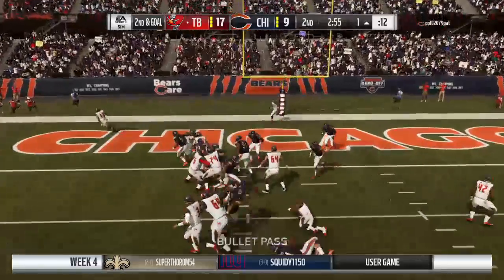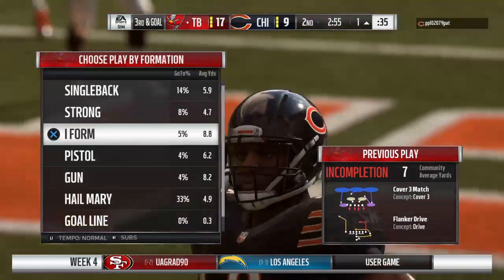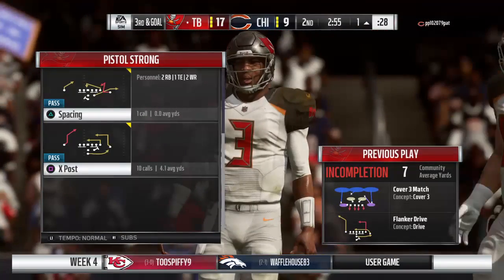Now Jameis on 2nd down. And that'll be incomplete. The way he's been slinging it in the first half, you expect everything he throws to go for a touchdown, but I guess he's going to have to wait to try and pick up that third, isn't he? Yeah, I thought he had him for a second, but you're right, not to be.